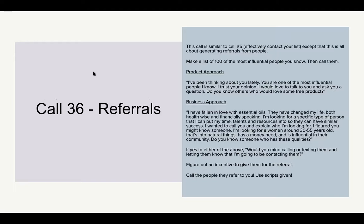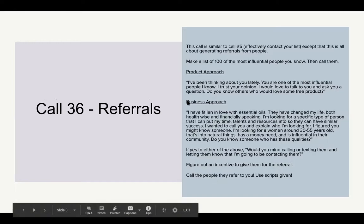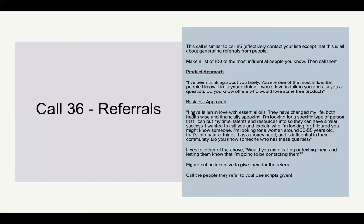Call 36 is all about referrals. And this is really important when you're thinking about approaching people both about products and about business, okay? And so this is you asking people to give you referrals of people that might be interested in getting started with the product or might be interested in building doTERRA as a business. Again, here are some scripts and some pro tips for you.